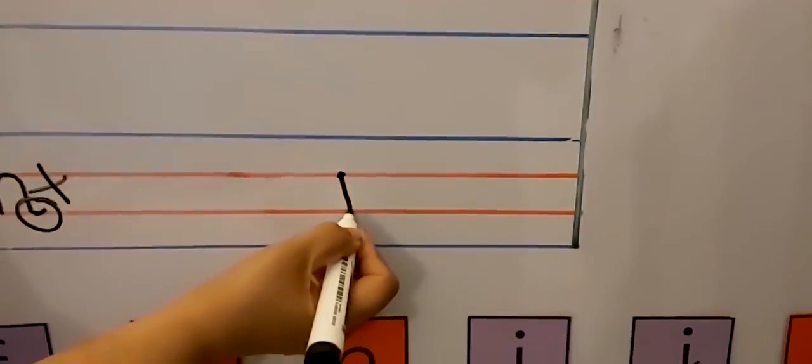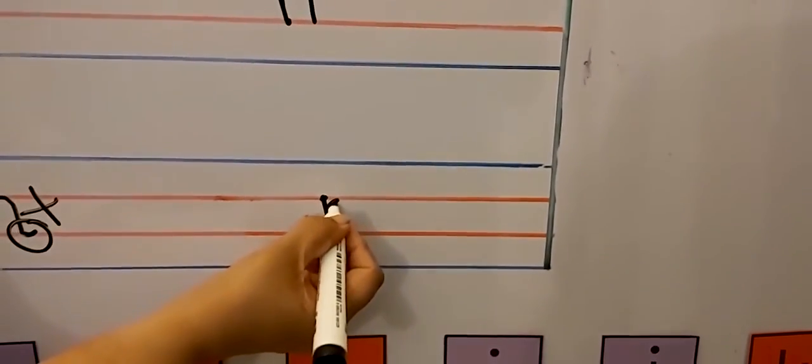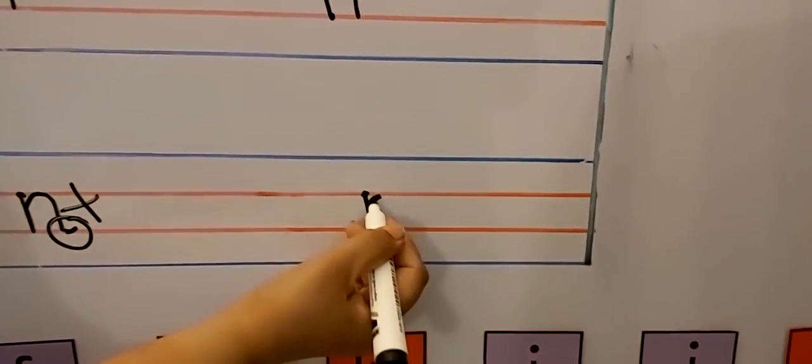Now look, put your pencil on the dot. Make a straight line. Touch line number 3. Go up. Don't touch the dot. Make a curve. Now look like this. Make a curve on line number 2 and come down and stop at line number 3. This is my letter N.